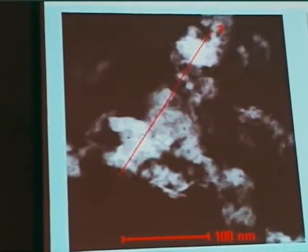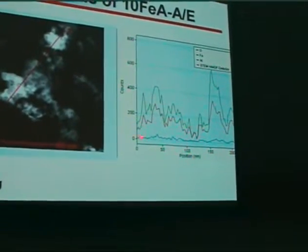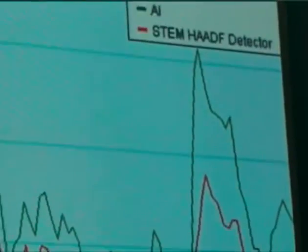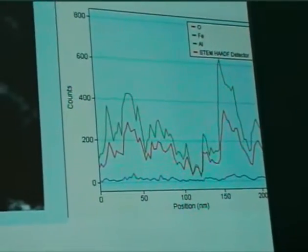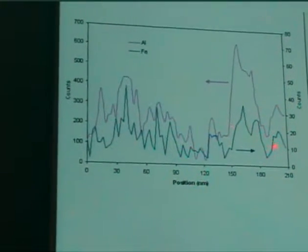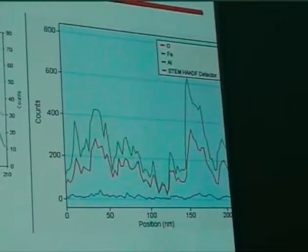Let's turn to the 10% iron alumina isotope. At first sight, we can see the iron curve is very small, the red line, very small. And very interesting, the alumina curve and the oxygen curve are very similar, I mean the shape is very similar. More interesting, we can enlarge the iron curve, and we found it also has a very similar trend and shape. That means iron is very uniform on the surface of alumina.